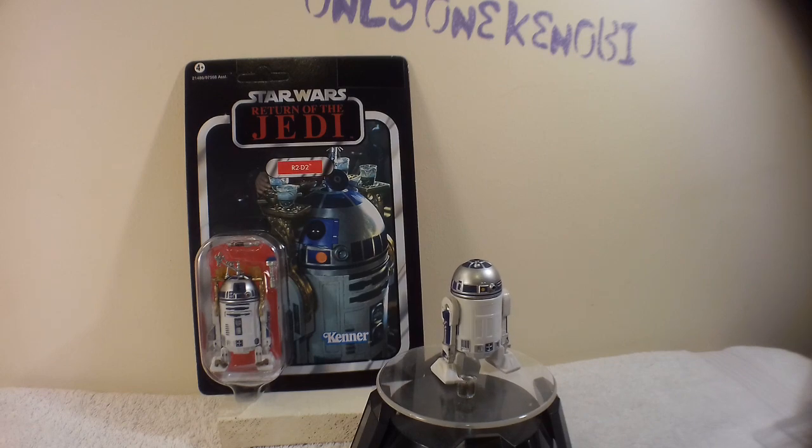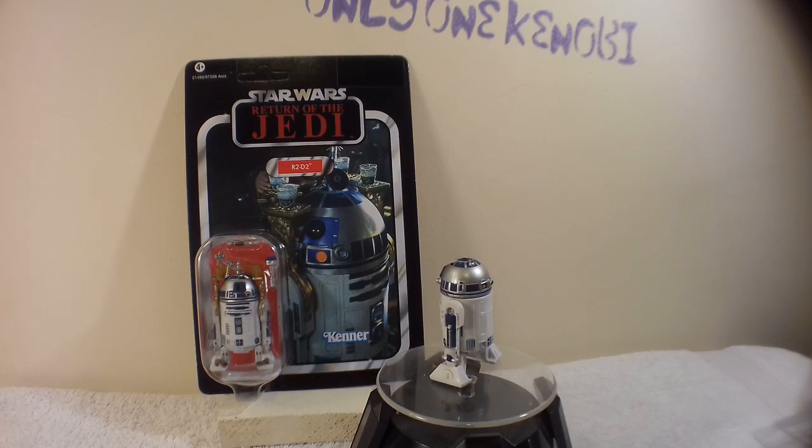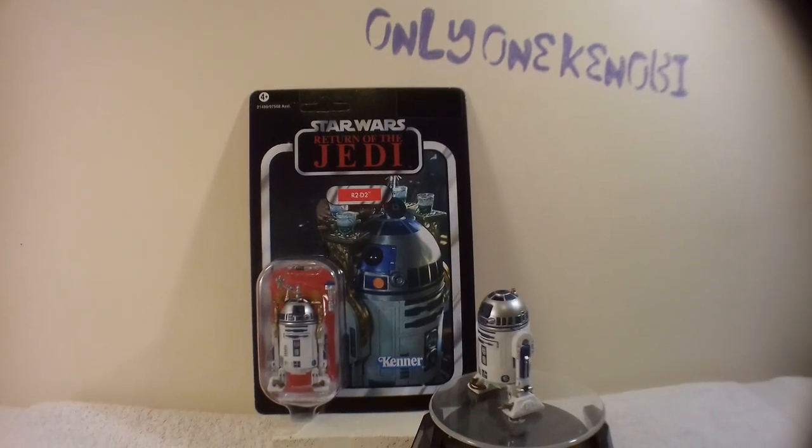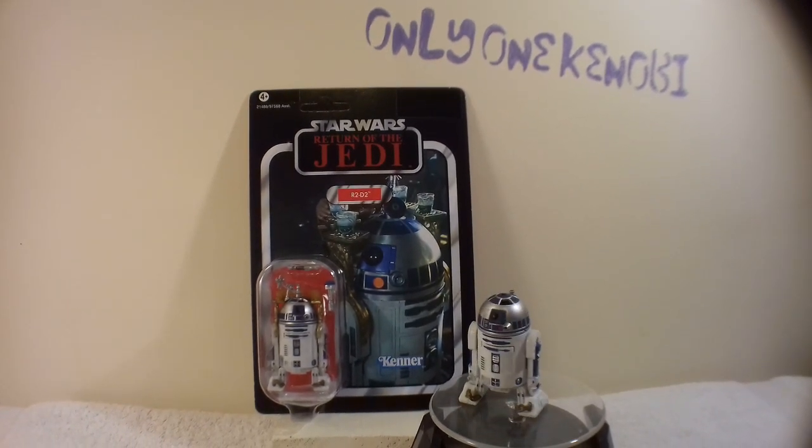But speaking of which, thank you Hasbro, you're making my dream come true by giving me the R2 card back of my dreams, the one from A New Hope. That's something to look forward to in 2019 or maybe even after.